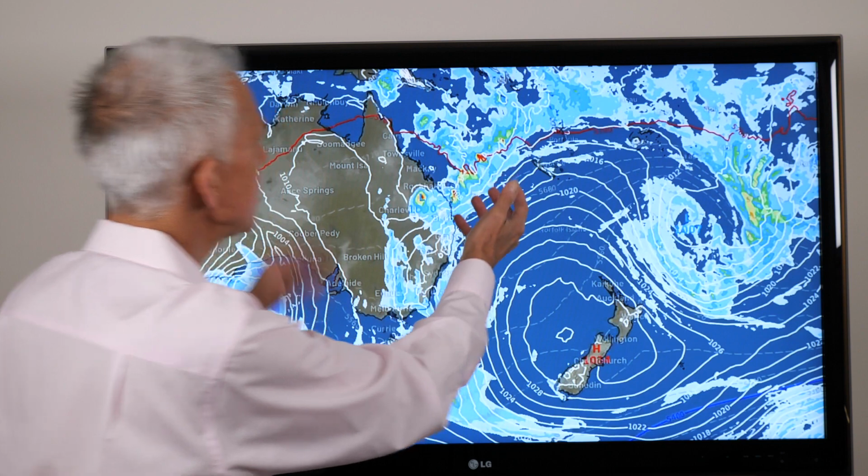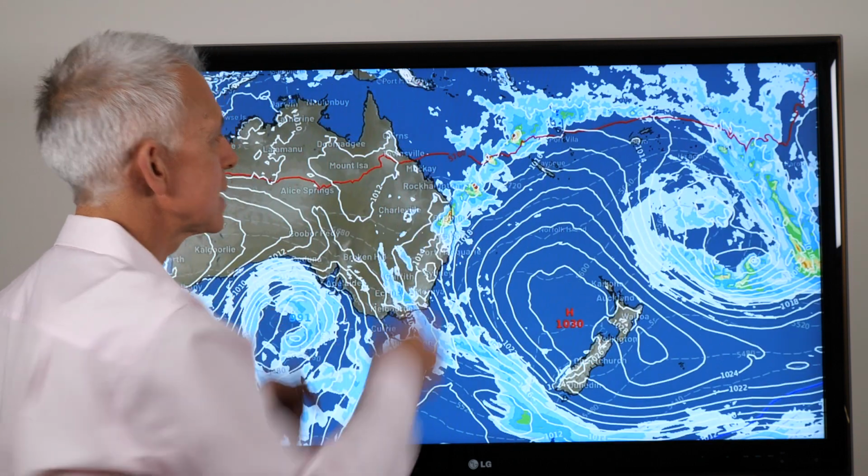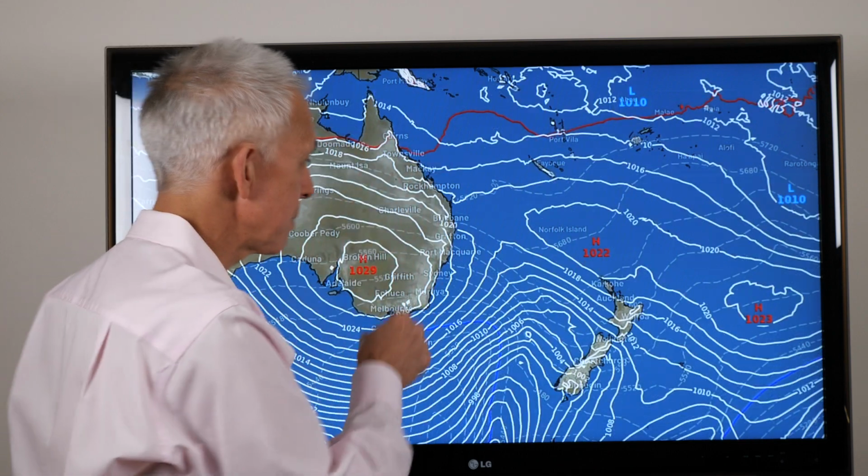Check this out. Converging winds, upper level trough, good significant rain there to eastern parts of Australia. That could be 1 to 300 millimetres.